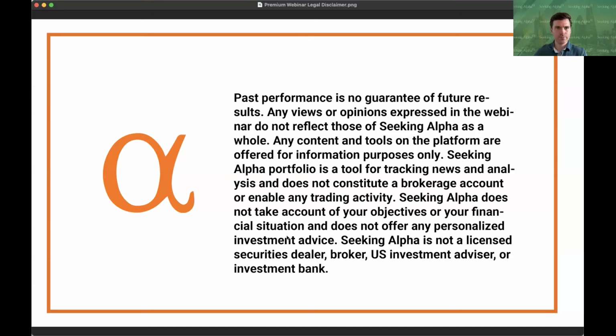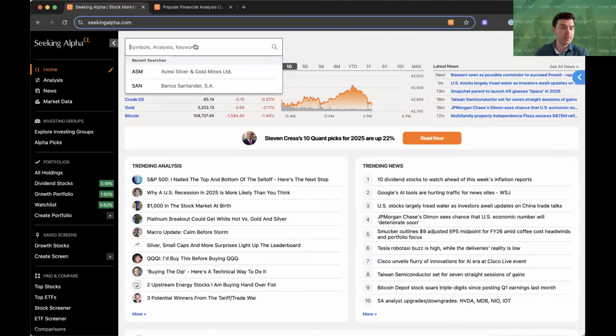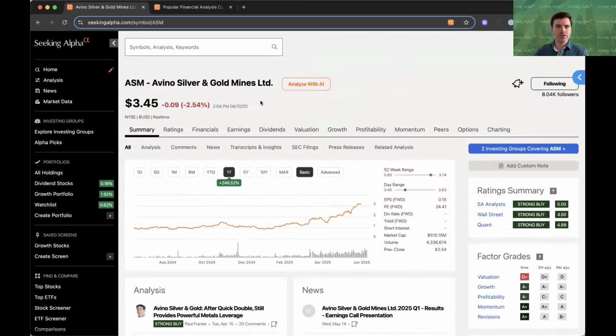So I'll go ahead and take a look at one of these here, which is show us what can be done with the Analyze with AI button. So let me go ahead and share my screen and do that really quickly. Perfect. So the Analyze with AI button is taking us to our virtual analyst report, and it's available on the symbol page. If you click, let's say, I did a recent search of some tickers here. ASM, you'll see on the symbol page this Analyze with AI button comes up.